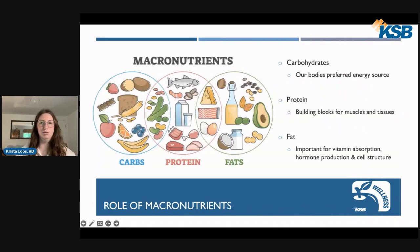So diving into those macronutrients. Carbohydrates are our body's preferred energy source. Carbohydrates have been villainized a little bit, but our body really prefers to use them as energy, especially with activity, and they're also our brain's primary energy source. Some carbohydrate-rich foods are starches, breads, grains, tortillas, muffins. We have starchy veggies like potatoes, peas, corn. We also have this overlap category where peas, beans, and legumes fall. Fruits are also a carbohydrate source.